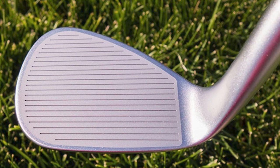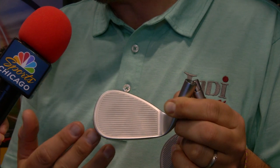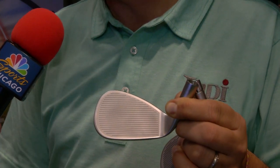One thing we do different, even with our conforming wedges, is we add a lot of grooves on the face. We have 22 grooves. Most wedges are 16 to 18. We found that this creates more friction, and we've proven that even our conforming wedge spins about 20% more than our competitor.